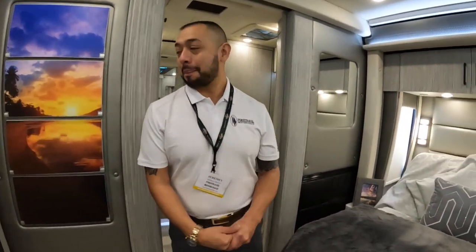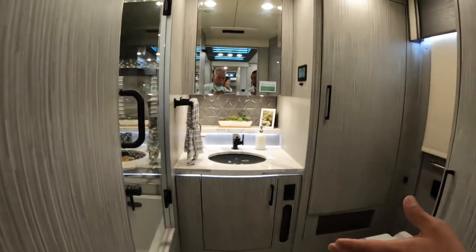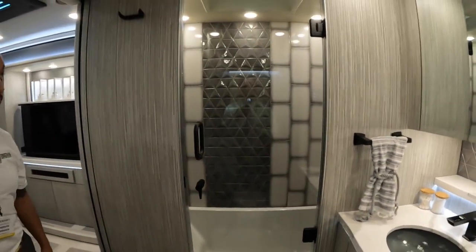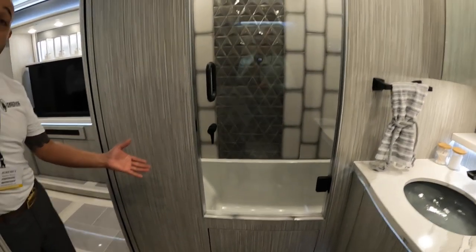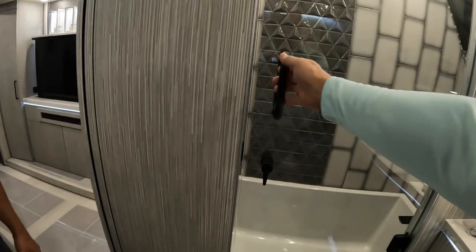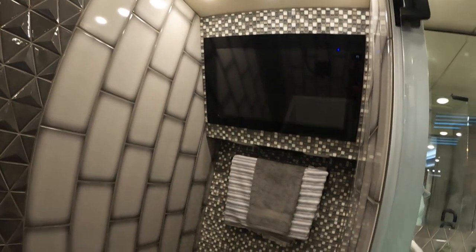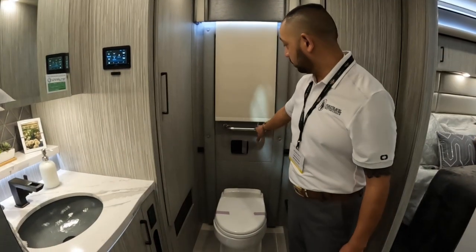Great concept. So moving into the master bath, you'll see that we have a spa tub with a shower. And that tub is heated and has massage, and it has a TV. Oh, check it out. So you might not ever come out. Oh, look at that. Oh my goodness. Beautiful tile work.